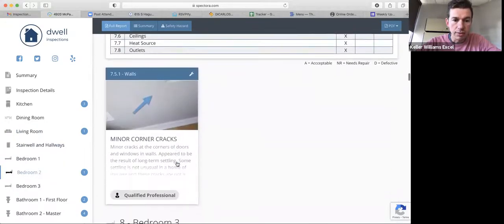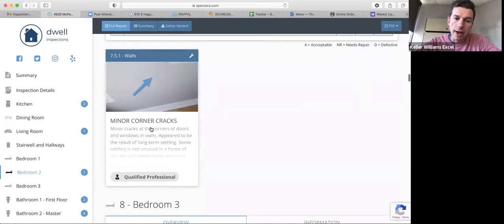As I continue to get through here, minor corner cracks. Notice the color on this. This is, again, why I like this report, because it's not red, it's not orange. It doesn't denote something that's majorly critical. This is just kind of putting the eye on something that could be an opportunity. Minor wall cracks.